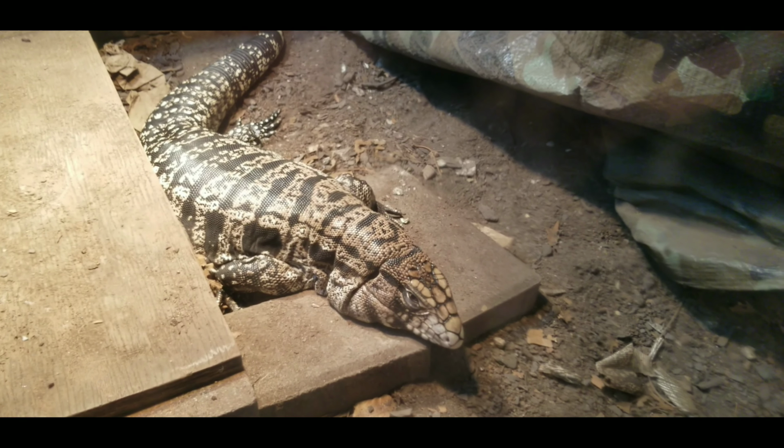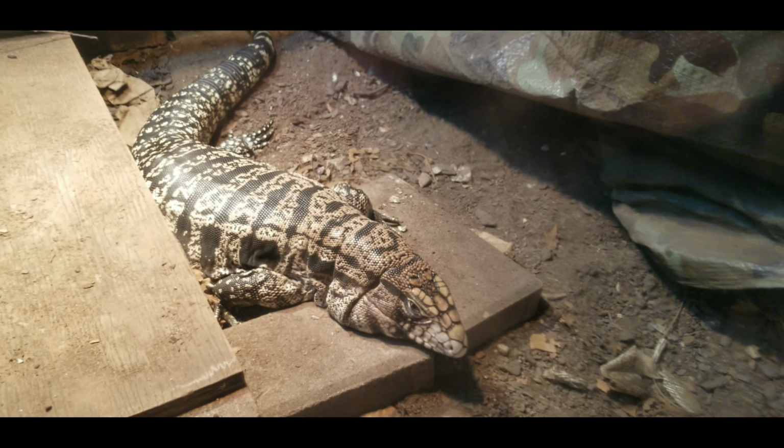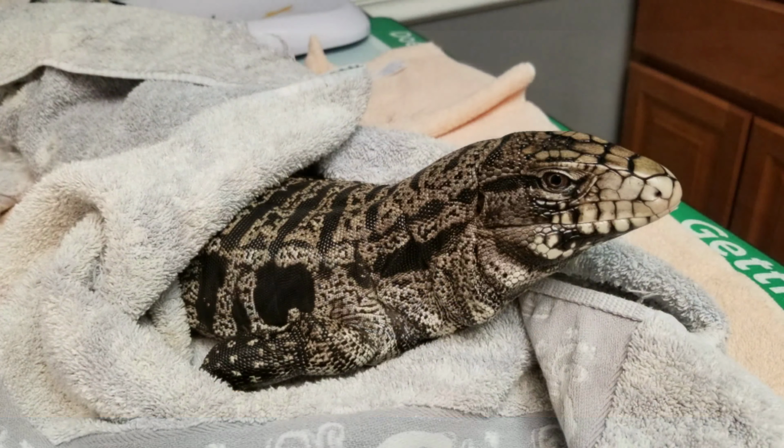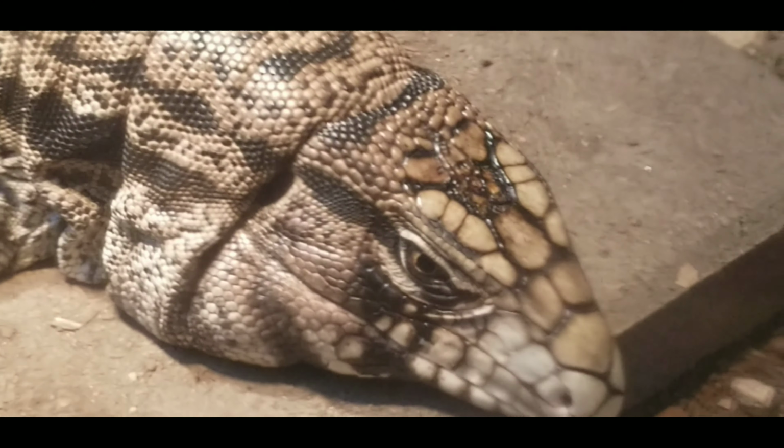Big dude. We made it back from the vet. I didn't get a lot of footage of him at the vet, but here's a picture of him at the vet. He did a really good job. He was very well behaved.